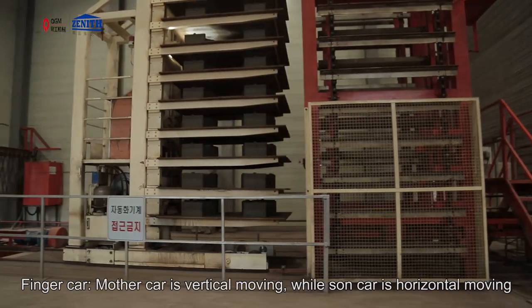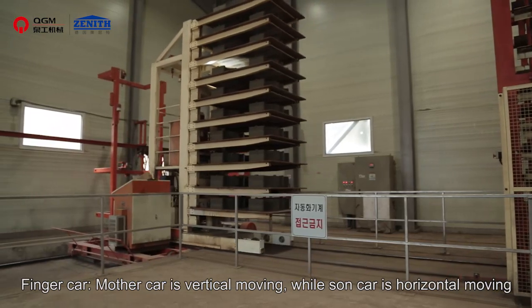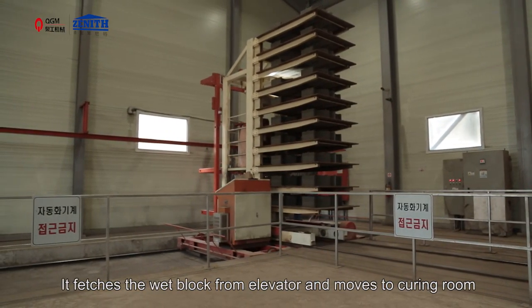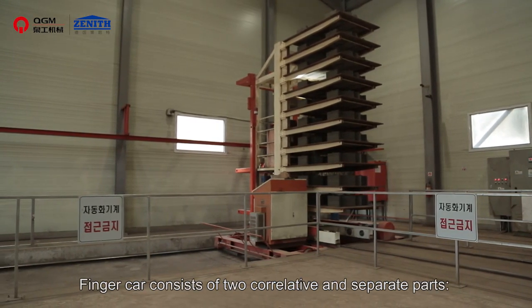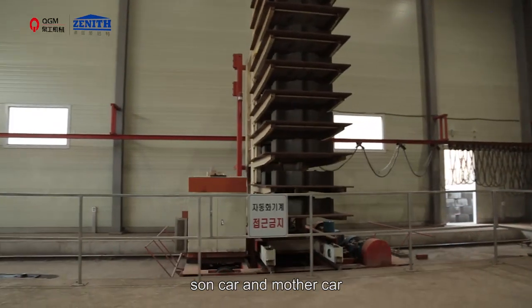Finger car. Mother car is vertical moving, while son car is horizontal moving. It fetches the wet block from the elevator and moves to a curing room. Finger car consists of two correlative and separate parts, son car and mother car.